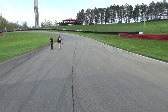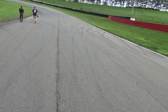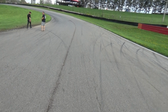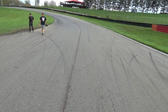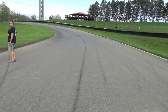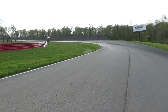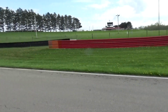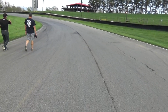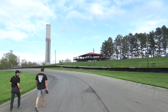Anyway, so we're going to be heading up through this area. I think this is called Madness. And if you see here, it's uphill and then it goes back down. So just for elevation's sake, we got a slight downhill through there. Alright, so got a little scoring pylon right up there.